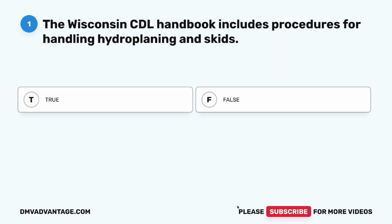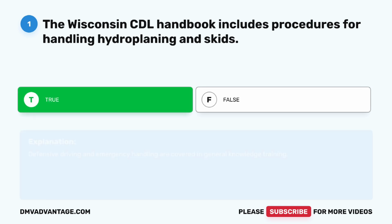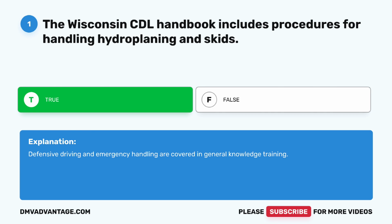Question 1. The Wisconsin CDL Handbook includes procedures for handling hydroplaning and skids. True or false? True. Defensive driving and emergency handling are covered in general knowledge training.